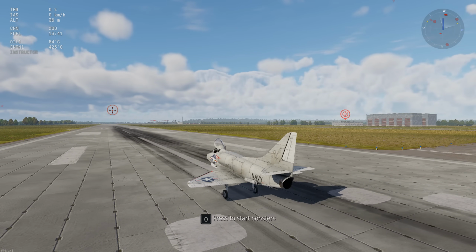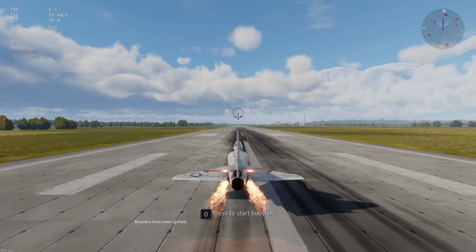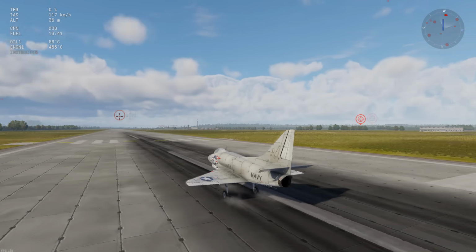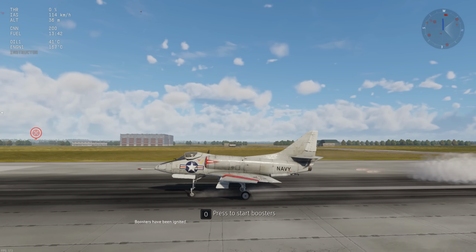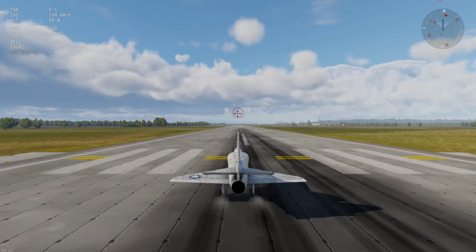Next, we move to America for the Douglas A4B Skyhawk. It's a jet fighter that has 2 small but very powerful boosters that burn quickly for only 5 seconds. They can push the jet from 0 to 120 km per hour. The A4B is surprisingly light, at only 4,540 kilograms with no fuel.